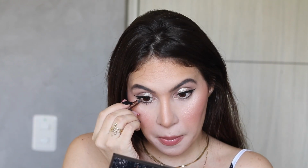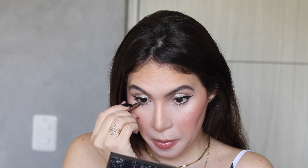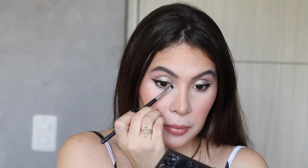I don't know if it's gonna be foolproof, but I'm hoping that it is, because everything that I've tried from Huda, except for an older palette with a different formula, has been good. And I'm gonna do my waterline with the Pixie by Petra in the shade Bronze Beam. A little bit of Maverick on my inner corner can also be a good thing, so I'm gonna apply it right here, and that way the look can be more holiday-ish for sure.